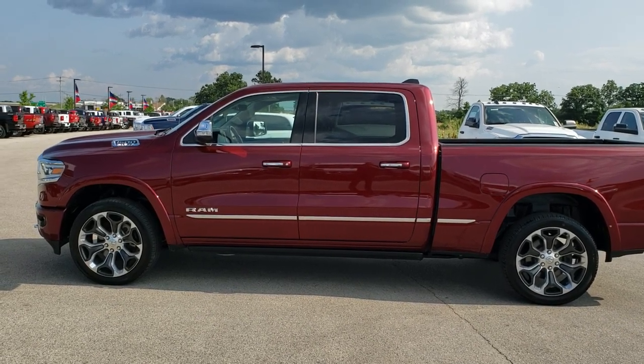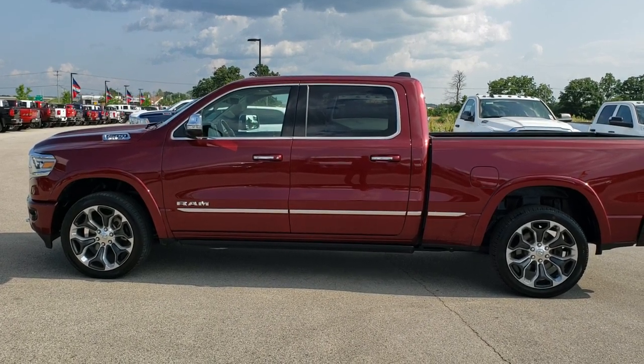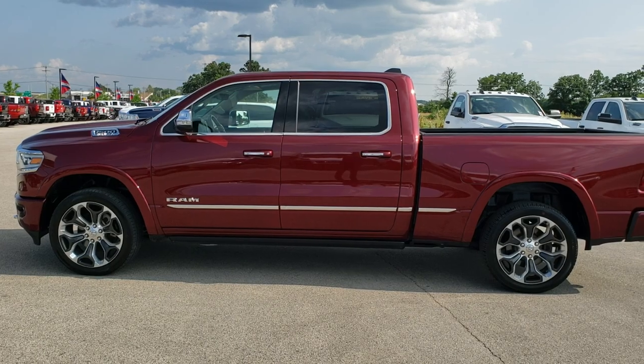And we really look forward to helping with this super clean 2019 Ram 1500 crew cab, 6'4" short box, Limited package. Thanks again.